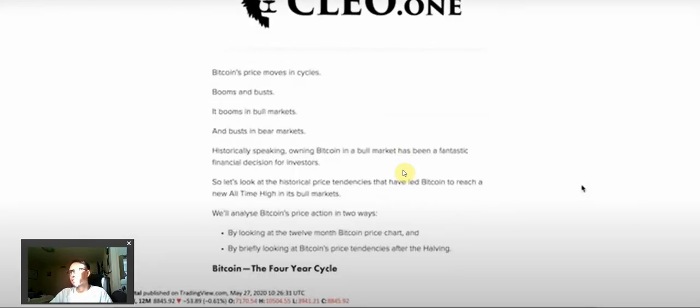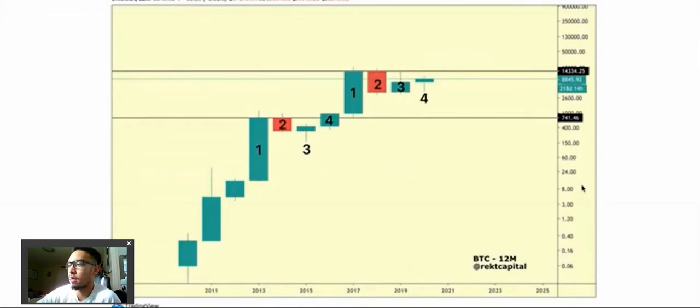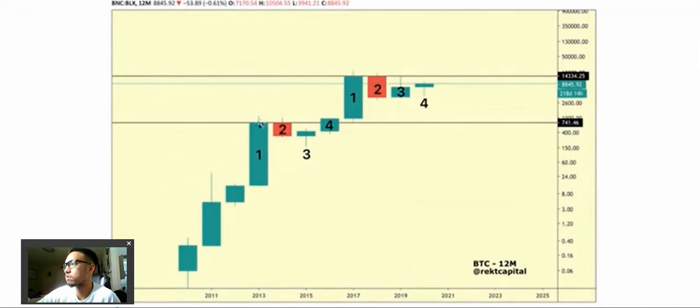And what we need to talk about when it comes to the 4-year cycles, Bitcoin's price cyclicity is pretty evident if we dissect it into 4-year cycles. So the past 8 years, if we just dissect each of these candles, and remember guys, these candles are 12-month candles. So this is the 12-month time frame. Each candle represents 12 months, so approximately 1 year's worth of price action. We have 2 4-year cycles going on at the moment.